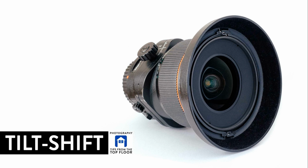Number 8, the tilt lens lets you create a pseudo miniature effect. That is probably the one thing that everyone thinks of when you say tilt shift, right? Everyone has seen that. Everyone is like, oh yeah, that's tilt shift. And lots of people don't really know.